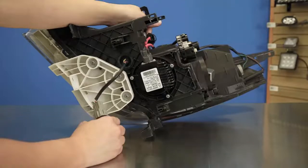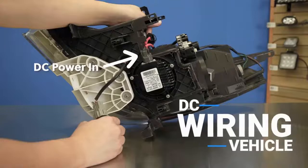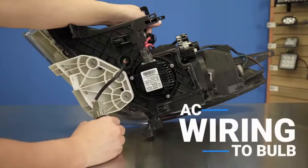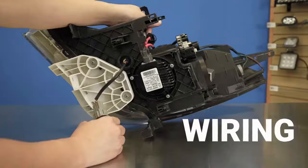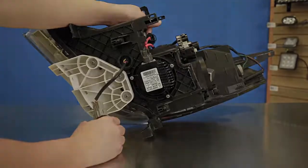To tie everything together, there's the wiring. There's the wiring that provides power from the vehicle to the ballast. With vehicles that use bulb types with integrated igniters, you will find a special wire that connects the ballast to these bulbs, designed to operate with the AC voltage between the ballast and the bulb. That's it. This covers most factory Xenon systems in a nutshell. Now that you have a better understanding of how they come stock, we can get into replacing and altering parts within the system itself.